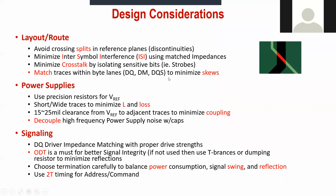Okay. So what are some of the layout recommendations? I call this consideration. I don't necessarily call this a guideline, because what guideline means is a lot of people just follow it blindly. Oh, Xilinx said this, Intel said that. I just have to follow, and they don't understand why. But these are considerations to think about. Sometimes you may have to do this kind of thing.